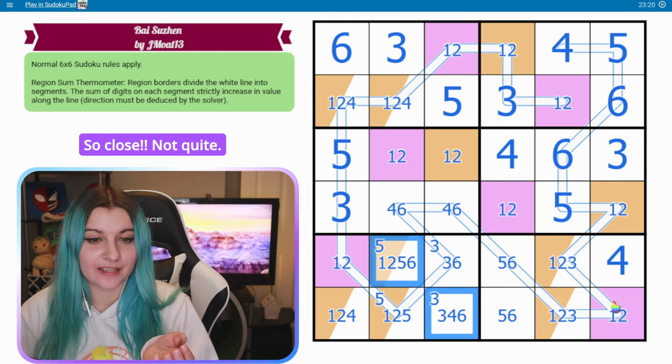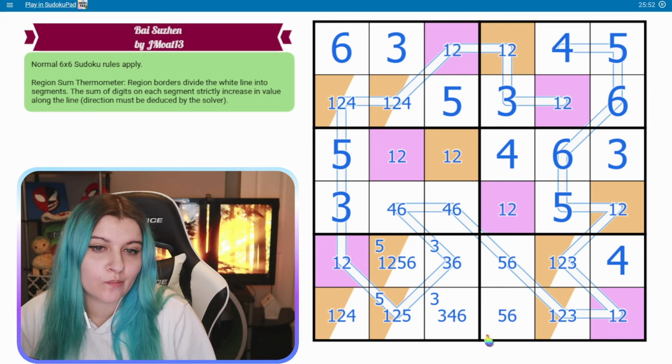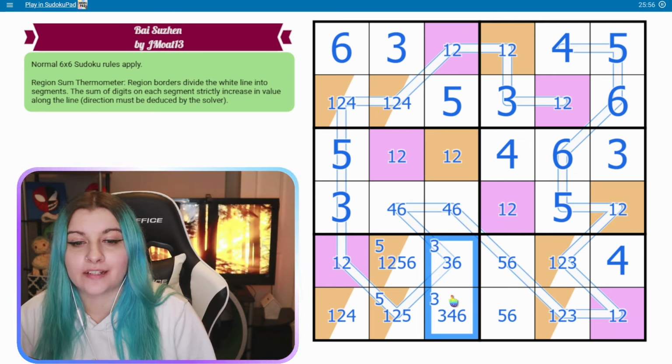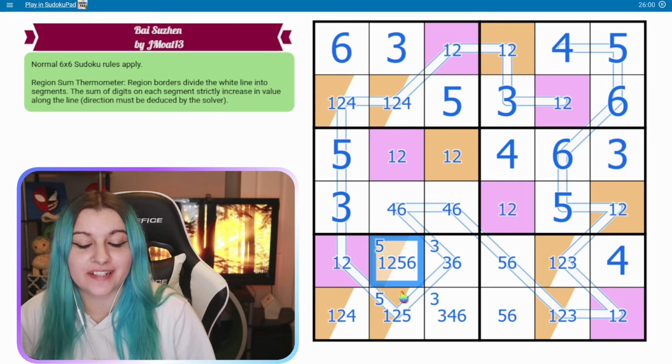How does that work then? If I don't use 5 or 6 on this line, then I'm stuck with 1, 2, 3. No, something else is wrong with that. Oh, I'm not limited to 6 in this column. That's what it is. Okay, so I did figure out what was wrong. I just need to put the 6 here.